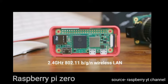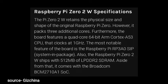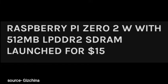Today we are going to discuss a new launch of Raspberry Pi Zero. Raspberry Pi Zero 2 comes with some unique features, like a 64-bit ARM Cortex processor. The CPU is clocked at 1 GHz quad-core and comes with the Broadcom SoC, so it may help you to use a 512 MB LPDDR2 SDRAM.